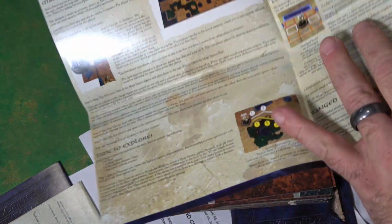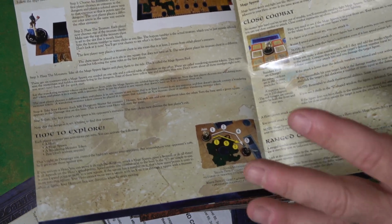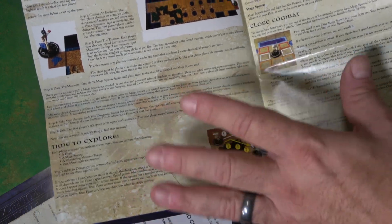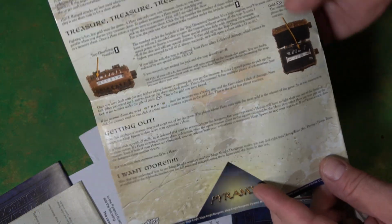You know, a real quick, nothing too much, but enough to get you going and know, okay, all right, this is what I'm trying to do. Taking time to explore how you go about things, like wandering monster tokens. You don't know who's going to be there, and then you would just pull out a certain type of monster.